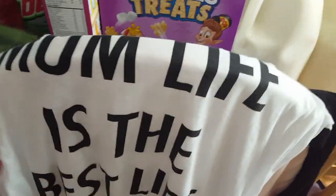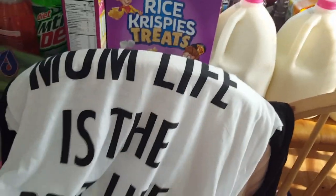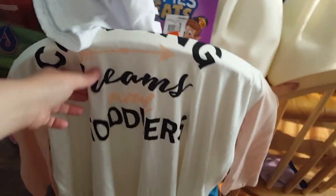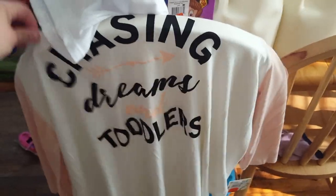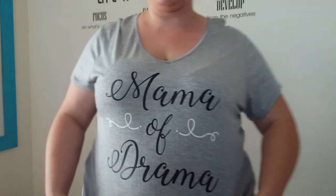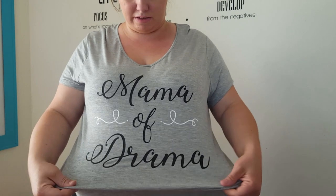And this mama got herself some clearance shirts, and these were $6 a piece, and I really like the fabric. It's really nice and airy, but this one says, "Mom life is the best life, most of the time," and it says, "Chasing dreams and toddlers," and then I got a third one, which I'm wearing, and I will show you that right fast. Here's the other, the third shirt. It says, "Mama of Drama."